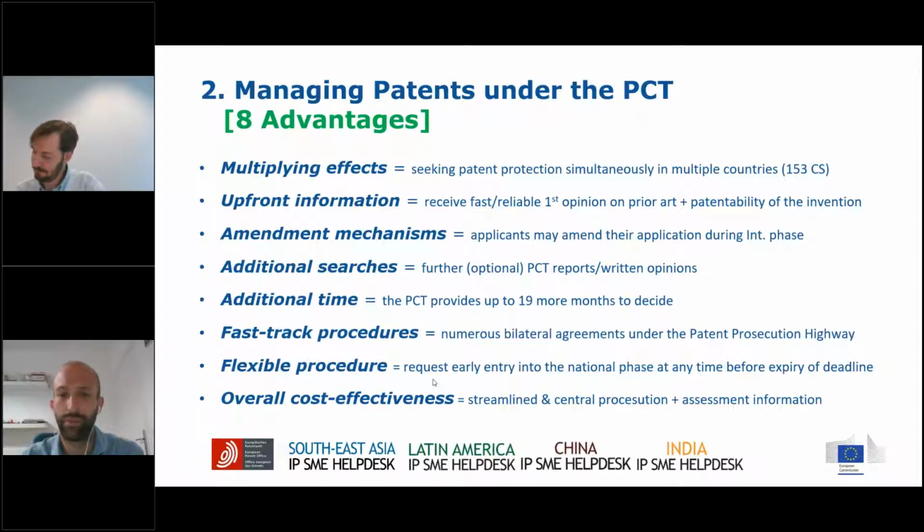The second one is upfront information. Many people do not know about this, but the applicant may receive a fast and reliable first opinion concerning prior art and the patentability of the invention already in the international phase. We will see later on the different steps: international phase and national phase.